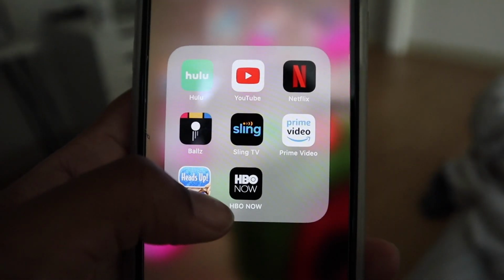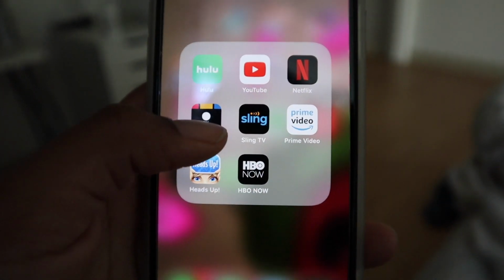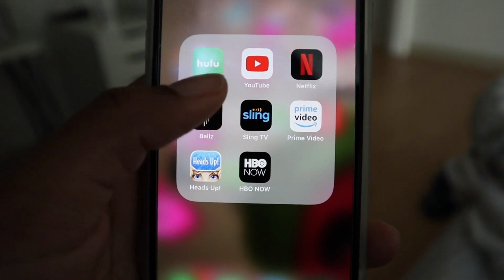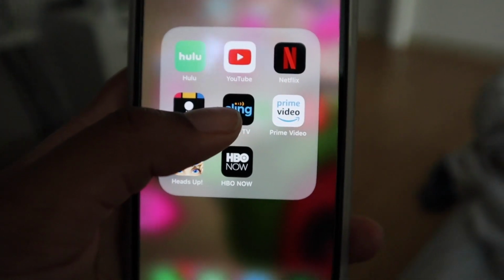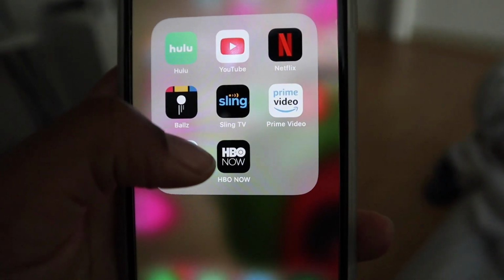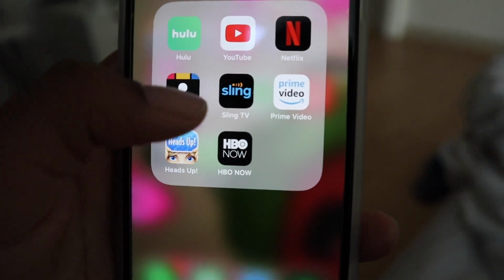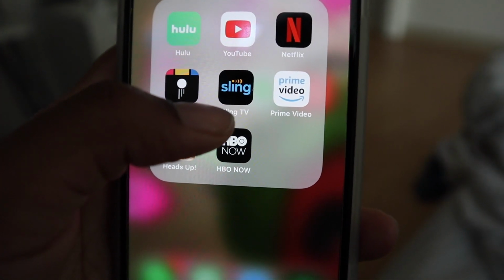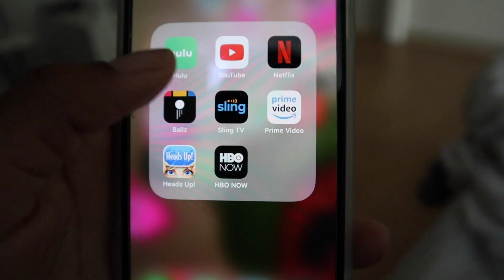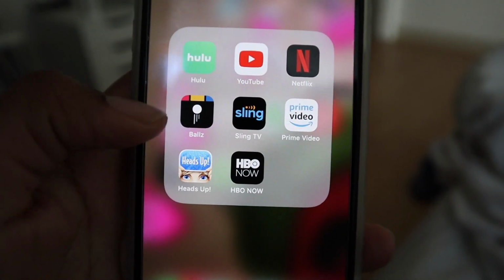And then HBO, I canceled that because I was using it to watch Game of Thrones, but that's over, so we don't need that anymore. I can actually delete that. And then Sling TV is just a TV cable service that's like 30 bucks a month, and for $30 you can watch all the TV shows that you want, and it's a lot cheaper than actual cable. But I found out that I'm actually not even using it at all. I don't watch any TV, so I don't know why I still have that. So I canceled it, so I have to delete the app, but that'll happen eventually.